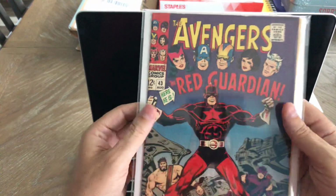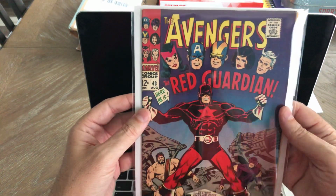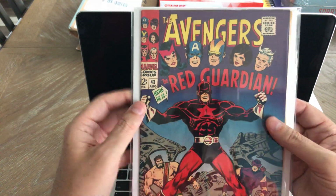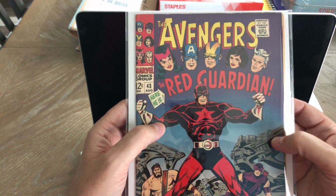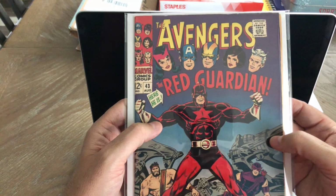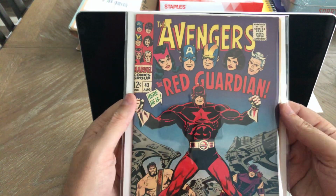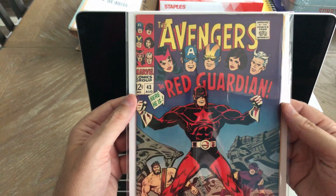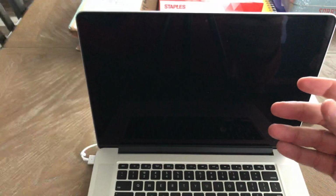I got a good deal. I think I paid maybe 50 or 60 bucks for both of these. And this one is hard to find in good grade. I found a near mint minus on there for like 180 bucks. I didn't really feel like spending that much. So that would be one to look for: Avengers number 43, first appearance of Red Guardian.